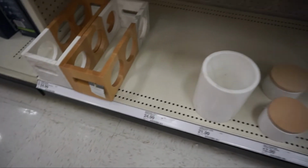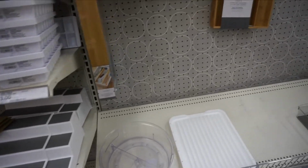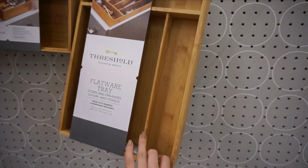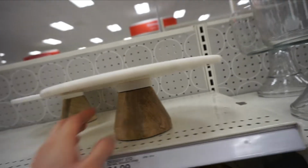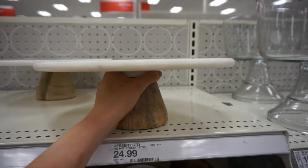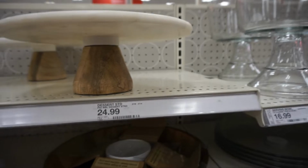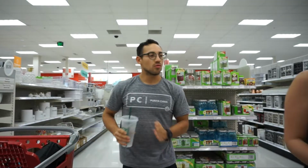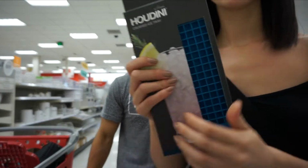So we are thinking of registering at Target. I think I mentioned that. And I'm just taking a look around. Oh, look, I like this to put your forks and knives in, like your silverware. I definitely think Target's a good place to register, right? You cannot go wrong. Oh, I love this. This is a nice cake stand. Oh my god, this is heavy. Look, this is a cheese slicer. Look, this is how you make little Starbucks ice. I mean, little Sonic ice. That's pretty cool. Look, this is a cool ice tray.